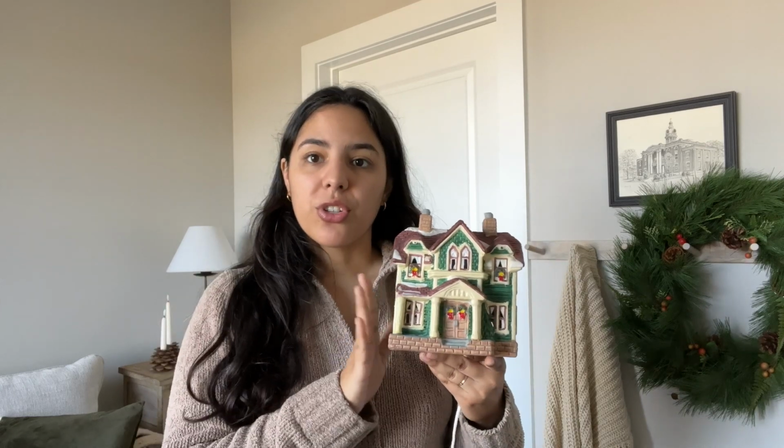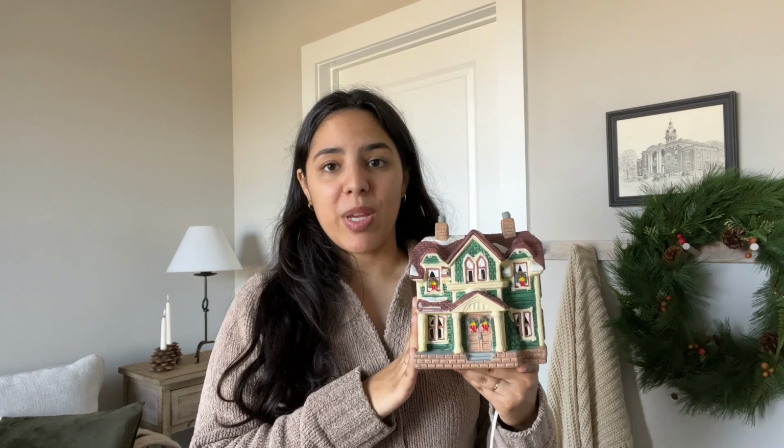But these are such a great find, and if you're going for a neutral palette and you don't want any of the color, that's perfectly fine. I'm planning to transform these. I'm going to spray paint them so that they're all kind of cohesive and neutral. So that's also a great tip for Christmas decor shopping, if you don't like the color of something, you can change it.